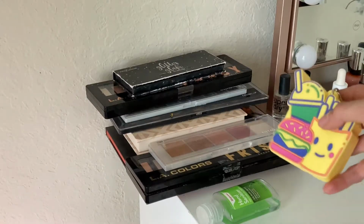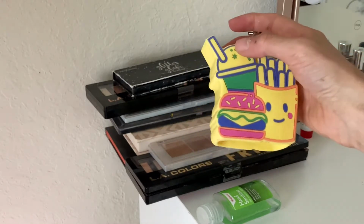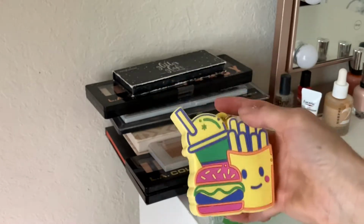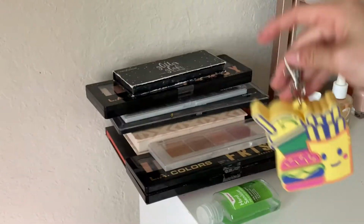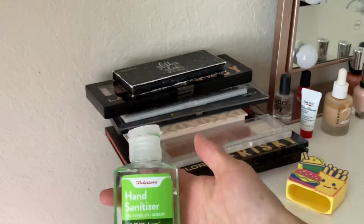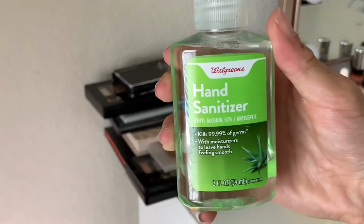Also on here I have this little hand sanitizer. It has the fries, the drink, and the hamburger. If you didn't see my last video from about 2 months ago, it was my school haul. Go check that out, it's really amazing. This one cracked, so that's why I have it on my vanity. It's a Walgreens brand.